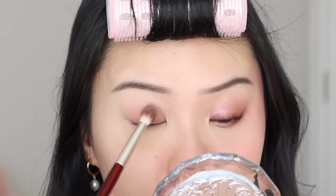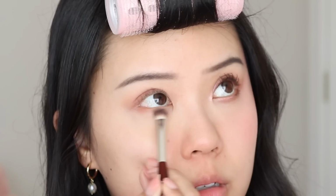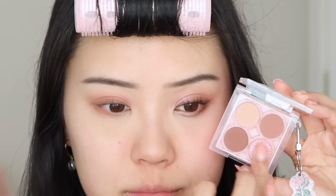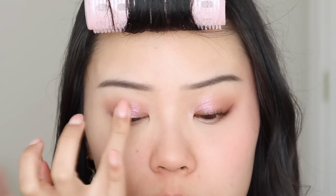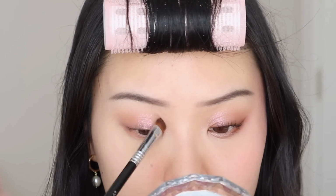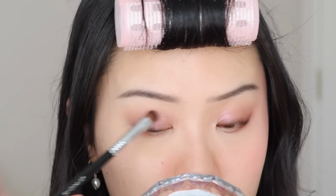For my eye look today, I took the top 2 shadows, mixed them together, used that as my base, as my transition, just all over the lid, blending that up into the crease. I also took that onto my bottom lash line as well. Then I used my ring finger and took that shimmer shadow and placed that at the inner third of my eyes. And with a lot of Chinese shimmers, these are very sparkly, so they have a lot of micro glitters.